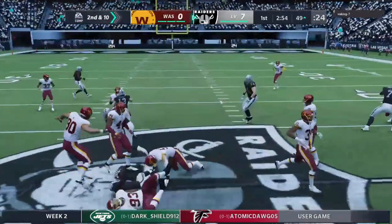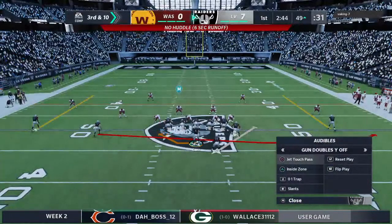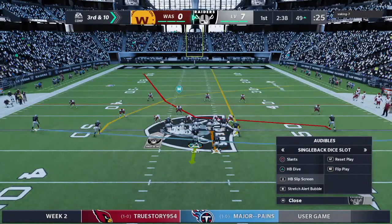First rep of the game for Josh Jacobs. And again, he's going to be stopped up right at the line of scrimmage. Taken down. Back-to-back stops make it 3rd and 10.